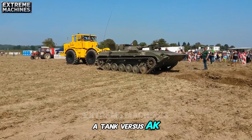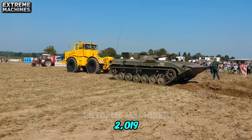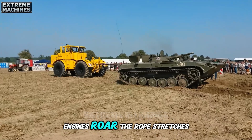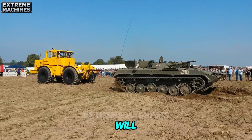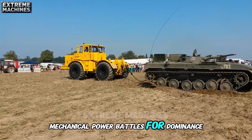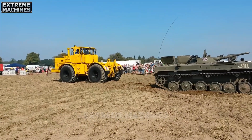A tank versus a K700 tractor in a tug-of-war at Dargun 2019, an epic clash of steel titans. Engines roar, the rope stretches to its limit, and brute force meets unyielding will. A rare showdown where raw mechanical power battles for dominance in front of a stunned crowd.